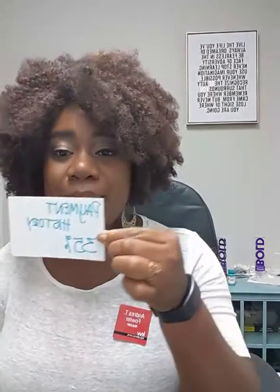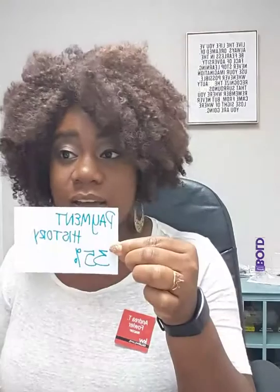35% of your credit score is based on your payment history. Now, payment history meaning, have you paid those items on time? Are there any late charges? All those things factor into what your credit score is. One late payment, you guys, will kill your score by like 50 to 100 points. It goes that fast.